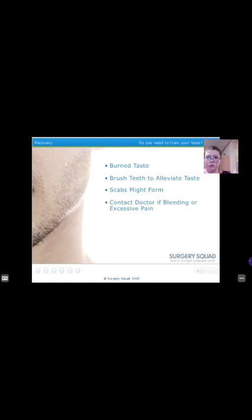He might experience a burned taste in his mouth, which will subside after a couple of days. He should brush his teeth often to help alleviate that taste. Scabs might form in the back of his throat from the surgery, and of course, he should contact his doctor if there's bleeding or excessive pain from where the adenoids were removed.